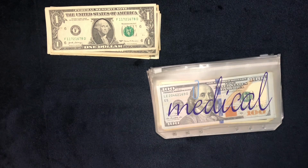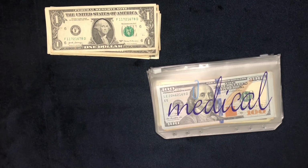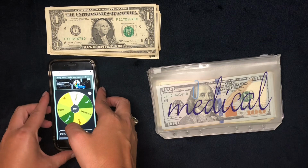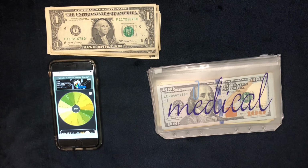So, yeah. We'll go ahead and switch gears here. Let me pull up my app that I use. So this is our picker wheel. It's pickerwheel.com that I use. It just has all of our categories here. These are our fully funded envelopes. There's all our categories, and we're just gonna hit spin and see who gets $1.